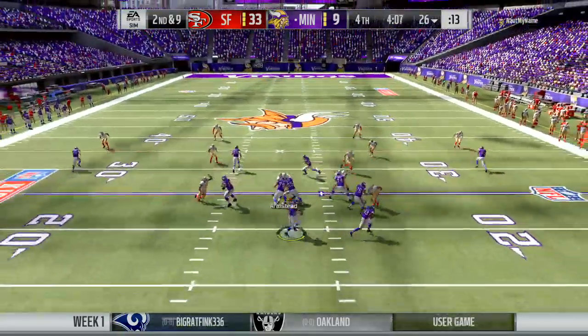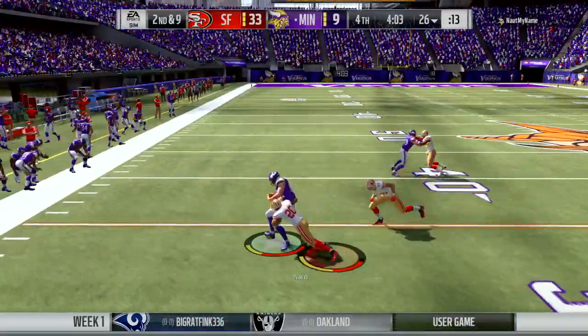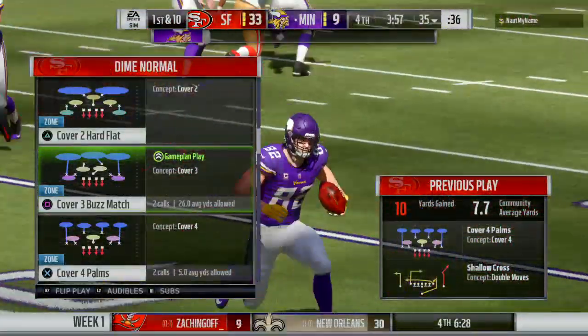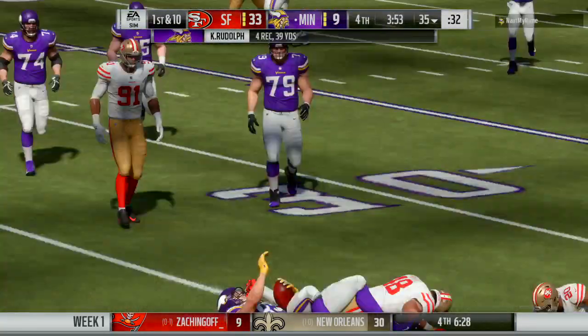Let's go. 2nd down, Cousins. And Rudolph has it left side. And he's brought down, getting this one up to about the 35. It's a 10-yard pickup, and it moves the chains. Nice job, nice patience right there.